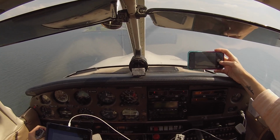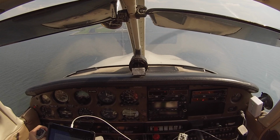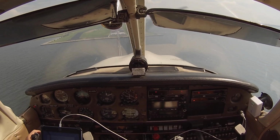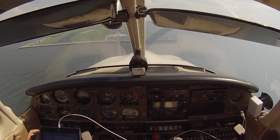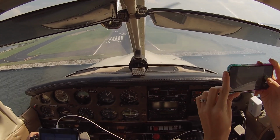Citation 573 Charlie Mike, Lakefront Tower, number 2 following a Cherokee short final, runway 18 right, cleared to land, wind 230 at 14. Hey Charlie Mike, cleared to land, number 2, 18 right, behind the Cherokee. Is he close? He's over the numbers now.